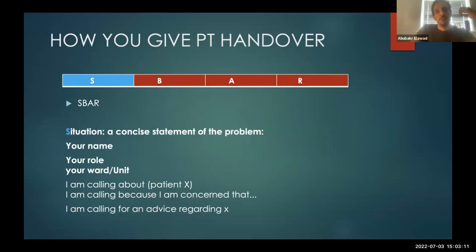So always when you talk to someone over the phone, don't assume that he knows you. I am Abubakr, the on-call registrar tonight, and I'm calling you from the ward for this reason. You can make it a short statement, especially when calling the consultant, who doesn't want to hear all the blah blah blah. This is the situation: a concise statement of the problem, why you are calling at this moment. I'm calling for advice, I'm calling to give you a heads-up about something, I want to get support from you for something.